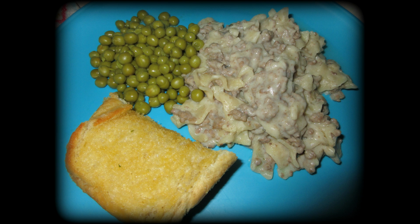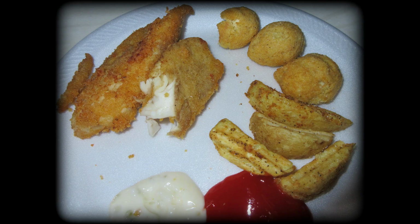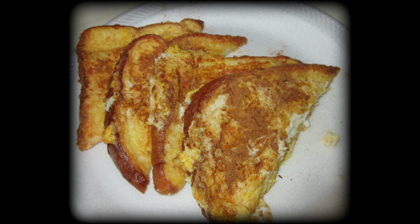This was so yummy. It's just a Hamburger Helper box of beef stroganoff. This day for breakfast we had corned beef hash, which is like a meat and potato mixture, and I had a runny egg with mine, but I love me some runny egg. I made homemade fried fish, hush puppies, and a few potato wedges with ketchup and tartar sauce. So yummy. On this morning we had pumpkin spice French toast, which is so delicious, by the way.